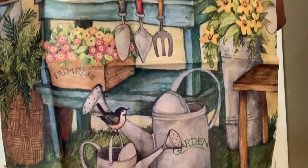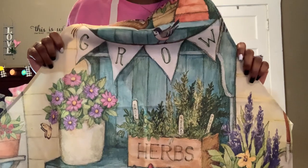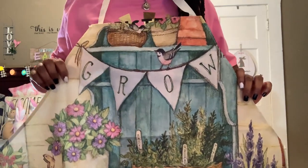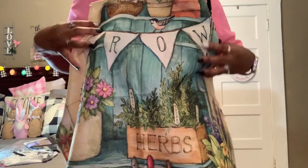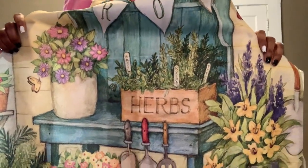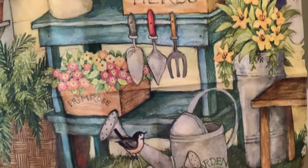Oh my goodness, guys, this is so beautiful. Look at the pattern, look at the colors. Oh my goodness, I love this. And I actually purchased this particular apron so I can work out in the garden as well. This is just so adorable. I love growing herbs as well, so this is going to be perfect. This is the apron.